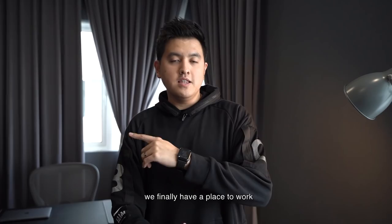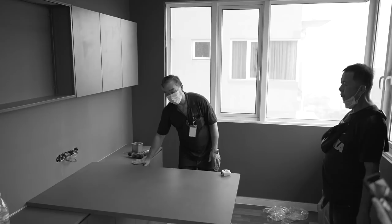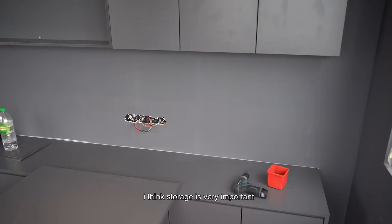We finally have a place to work, not on the marble table. And since this is an office, I think storage is very important. So we finally have a proper place to store all our documents.